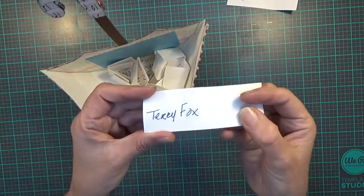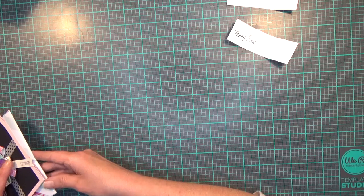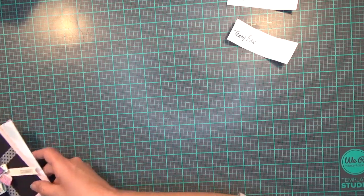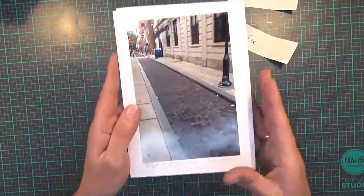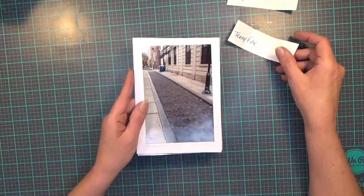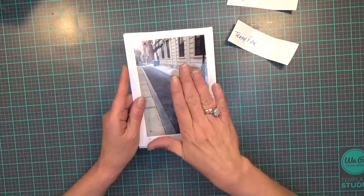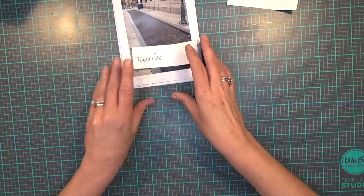It is Terry Fox. Terry Fox, you are the second winner. I'm just going to peek through my little cards here real quick. Terry Fox, I know for a fact this is one of yours because you sent that gorgeous photo in to make your card. Absolutely gorgeous. I love it for one of your homemade cards.